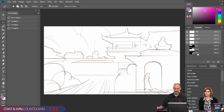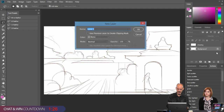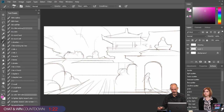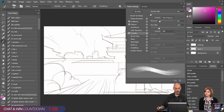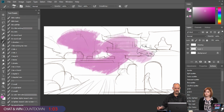Okay, so let me just go back to layers and keep my drawing over top. Give myself a layer to work with. And you know, I don't use a lot of fancy brushes. This is a standard Photoshop brush. I threw a few things at it. I just have a little bit of texture turned on, and I have pressure sensitivity turned on. Nothing fancy, but it gives me a nice little organic kind of pressure sensitive stroke.